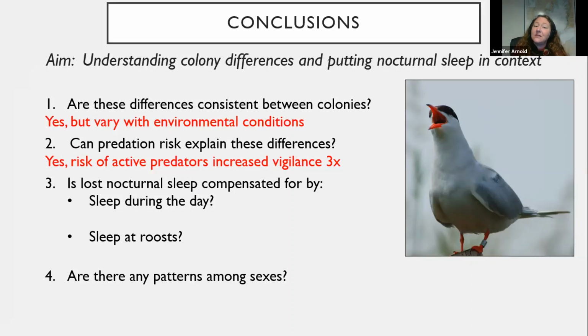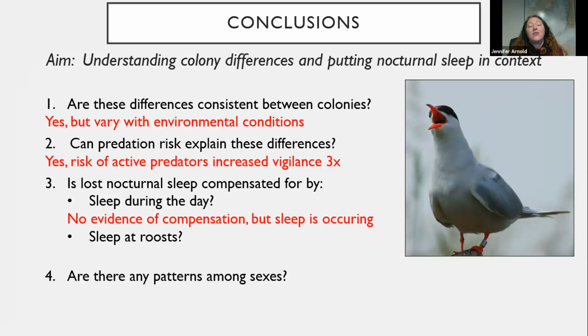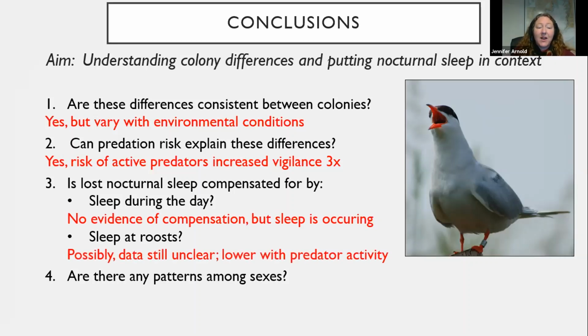Is lost nocturnal sleep compensated by diurnal sleep? There's no strong evidence of compensation, but we do know that some sleep is occurring. What about at roost? Possibly they're catching up with some sleep at their roost. The data are still unclear because we're in the very early stages of analysis with that, but one thing we can say for sure is that predator activity does reduce the amount of sleep behavior. And are there patterns among sexes? No, we did not see that.